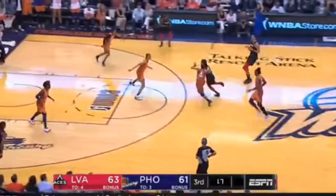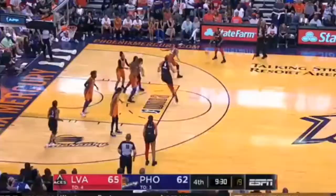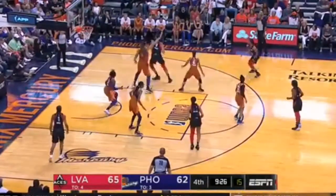Turner hits the 2 free throws. Colson gets the shot off and hits it! Sydney Colson. Vegas likes to get up the floor and score early. We've seen that the entire game, and Sydney Colson makes something. Bill Laimbeer said he had no idea because he hasn't seen them.